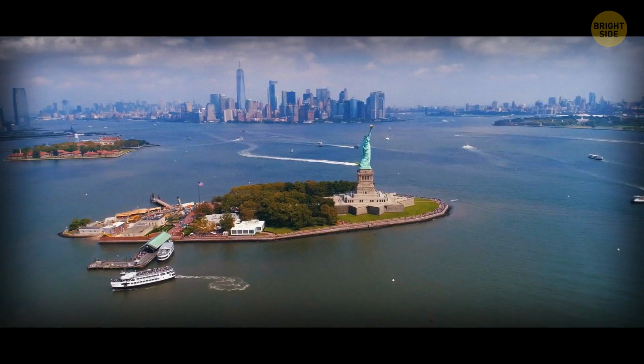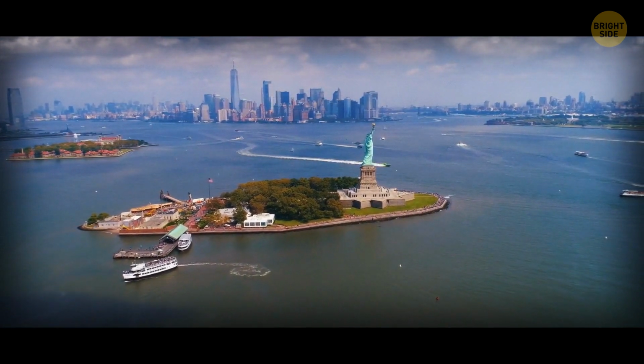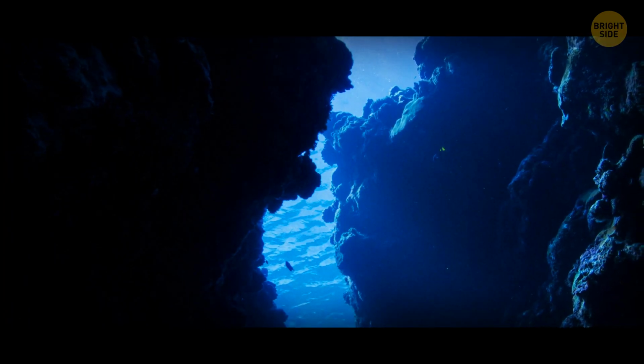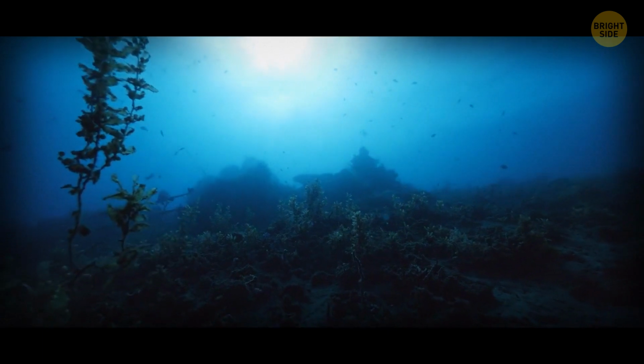The Hudson Canyon runs from the New York Harbor right into the sea, and it's gross. Sure, it has deep-sea coral and sponge formations, but it also has a whole bunch of trash and sewagey sludge coating the bottom.